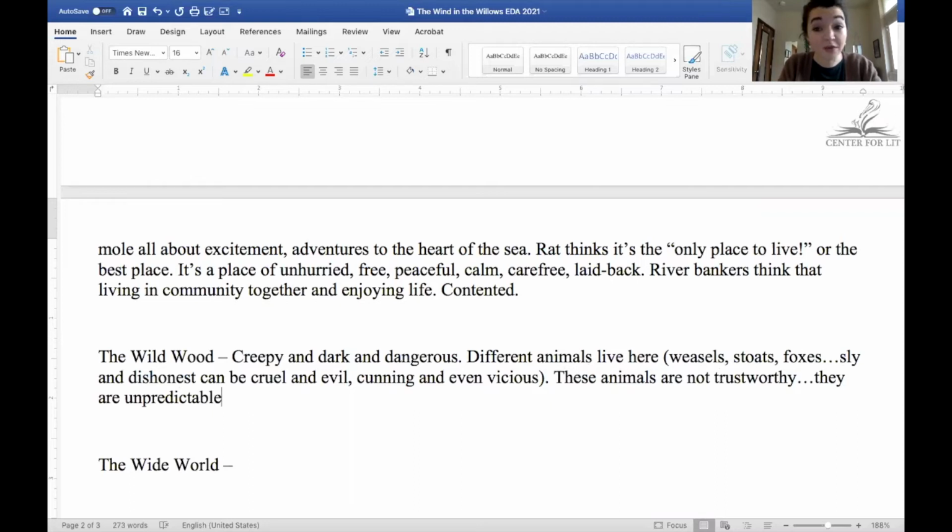Would you say that the riverbankers are predictable? Yes, absolutely. We know what's most important to them, and it always will be. But these guys in the wild wood, they can betray you at unexpected times. What do you think they're motivated by most? Is it love for you and thought for you as their neighbor?